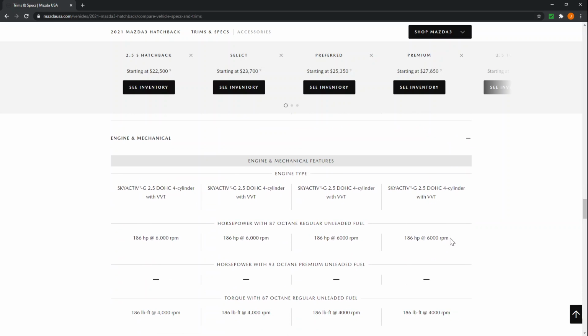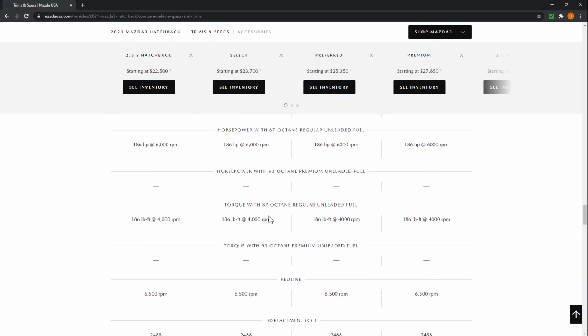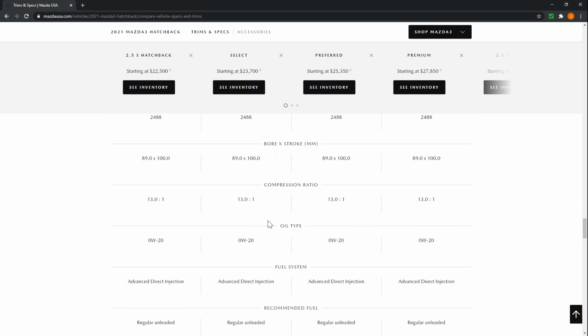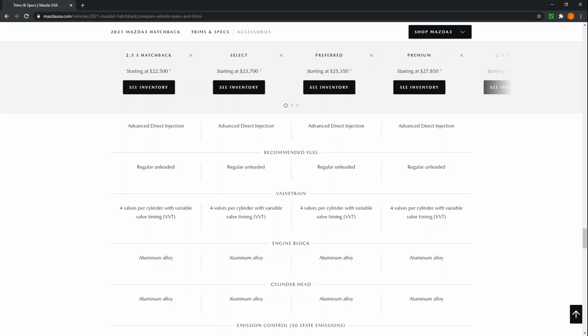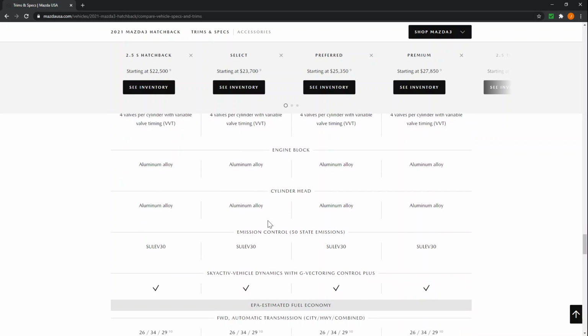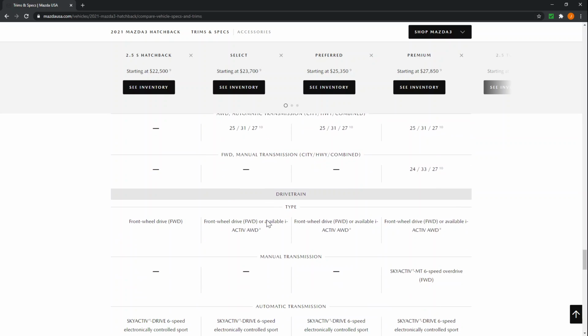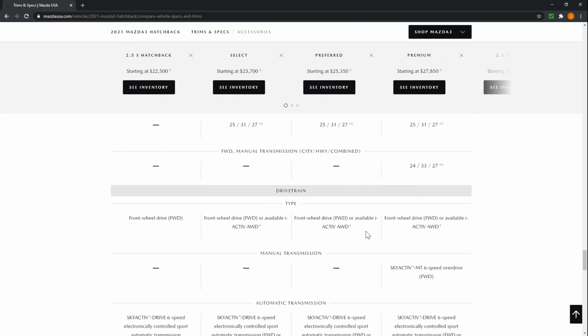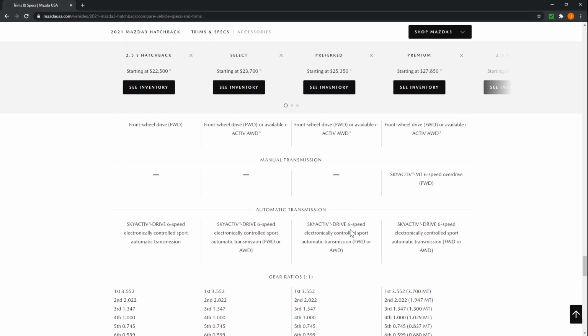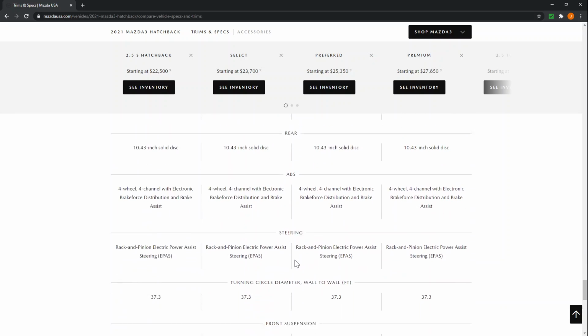All right, engine and mechanical. Again, same engine across the board, that 186 horsepower, 186 foot-pounds of torque. General consensus on these is it's ample power. It's not going to feel fast necessarily, but it's enough power for the car that it is and the segment that it is. Again, all-wheel drive, Select trim and up, automatic transmission across the board, that 6-speed electronically controlled sport automatic transmission. Kind of some tech specs here.